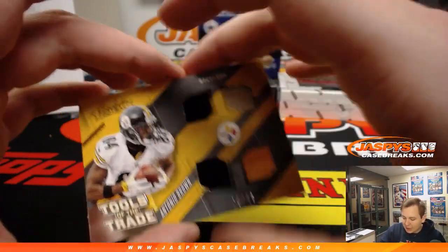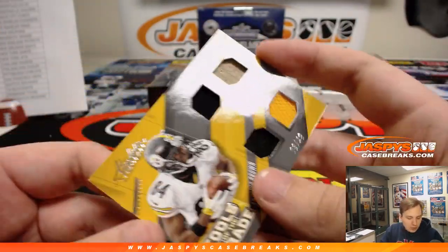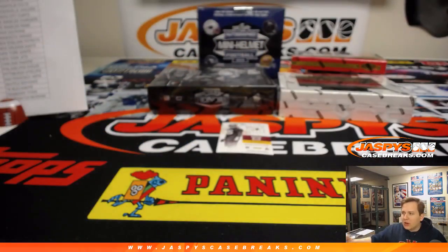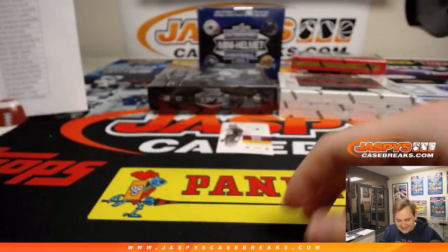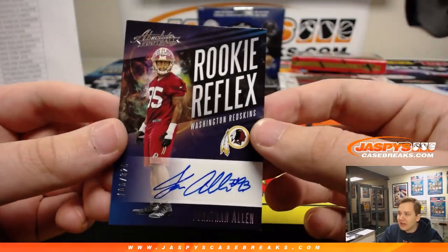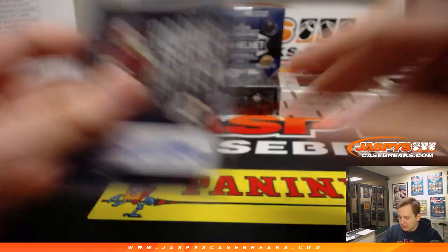Tools of the Trade quad Antonio Brown, 9 out of 49. Quad relic, Pittsburgh Steelers, steel curtain. I think it was one of these NFL.com guys who said a possible landing spot for Antonio Brown is my Eagles. So I don't know how I feel about that. That's a lot of money. And Jonathan Allen, 105 out of 325, Washington Redskins, that's Josie. There you go. Rookie reflex auto, Jonathan Allen.